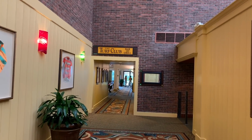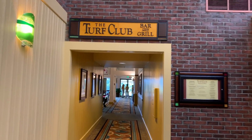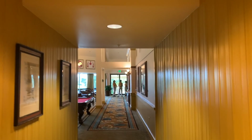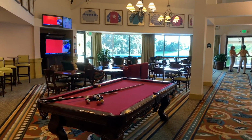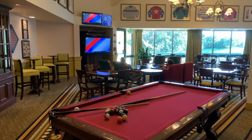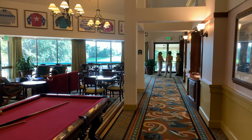But here is a look at Turf Club. There's a really nice lounge area outside here. Hang out, play some pool while you're waiting for either your reservation to be called, or maybe the restaurant hasn't even opened yet. And just kind of hang out here in this lounge. And then the restaurant's up there to the right. More on that in our review.